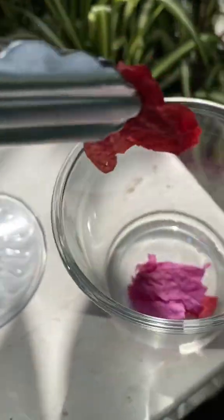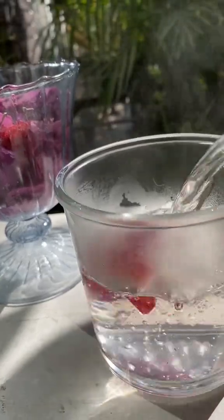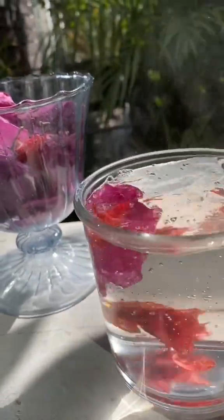So the recipe is pretty simple. You boil water, add the water with the flowers. You can add lime, you can add honey. I decided to skip the honey this time and just added lime.